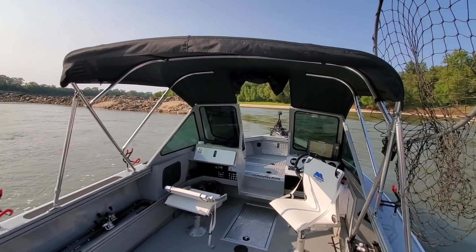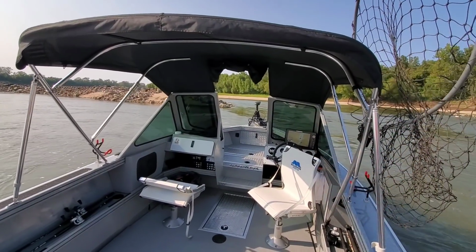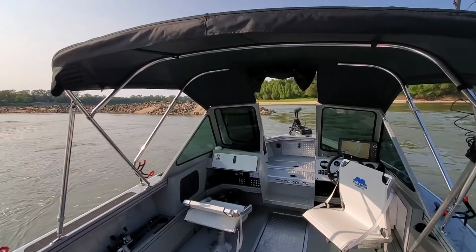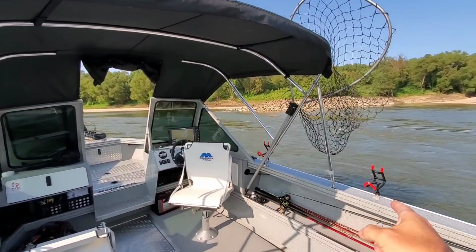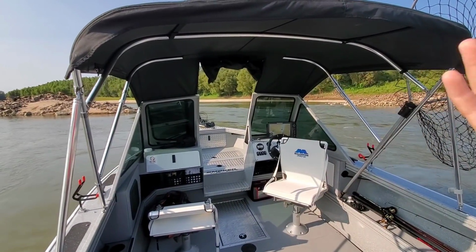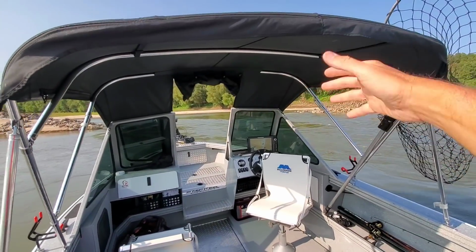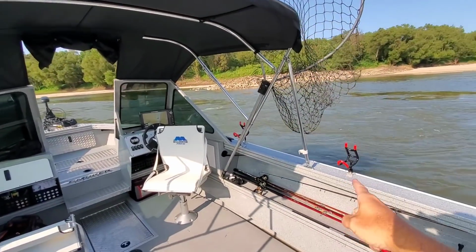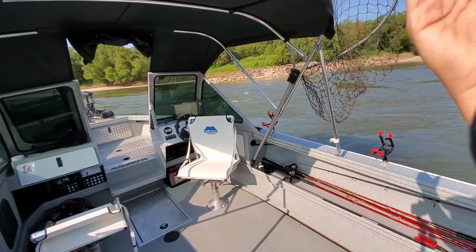That bimini is awesome. It's by TaylorMade. It appears to be an all stainless frame. It's super sturdy. It's very easy to work with. It's got the quick connect posts on it. You can have it in the full up position like I have now. You can have it sitting back here, the whole thing rolled back and mounted to those quick connects on the gunnel, just to have it back here and out of your way.